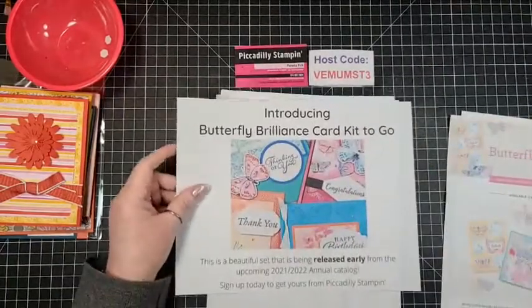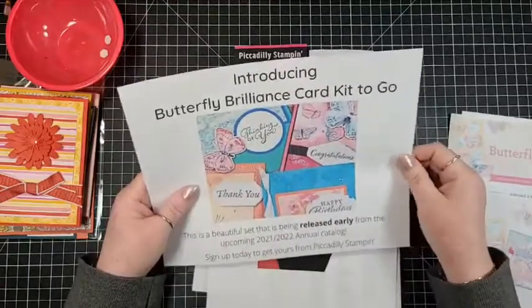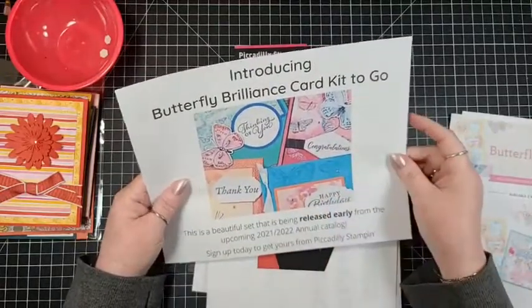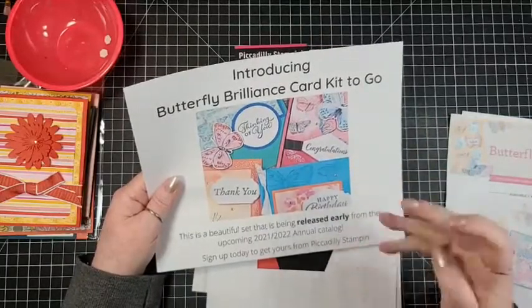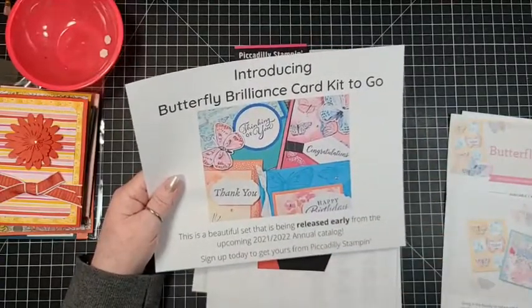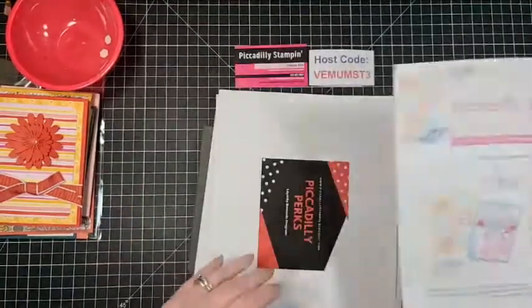I have a card kit to go coming up. You can kind of see a little sneak peek of stamping and stuff on this. This is an early release, and hopefully I can get the sign up for this by next week, I'm hoping.